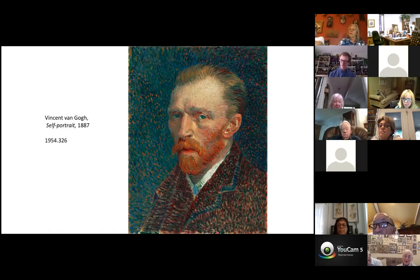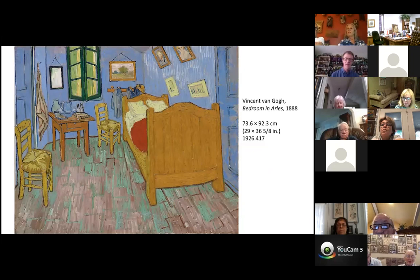Again, look at the beautiful use of color and tone within his coat. And I love this little blue bow tie or tie that he has on, just this little splash of sky blue in this sea of green and darker reds. He just puts this little tab of blue, just this wonderful little flare, if you will. Moving forward, his bedroom at Arles, and again, this is one of the more famous Van Gogh paintings.